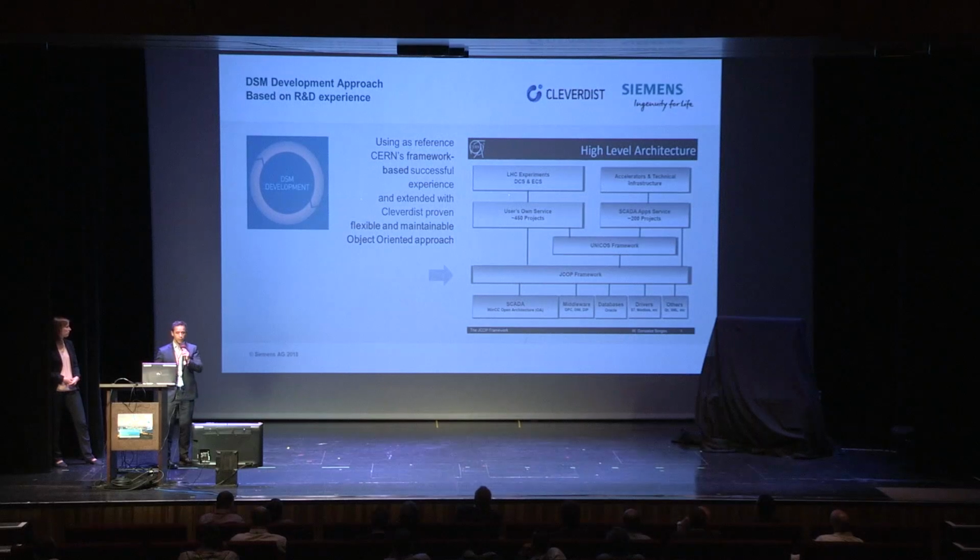And I'm just going to highlight a little bit of the features of the different stages of the process that we saw before. For the development, I have to say that this is using as a reference our experience when we were at CERN. At CERN, we already developed the same concepts somehow, right?